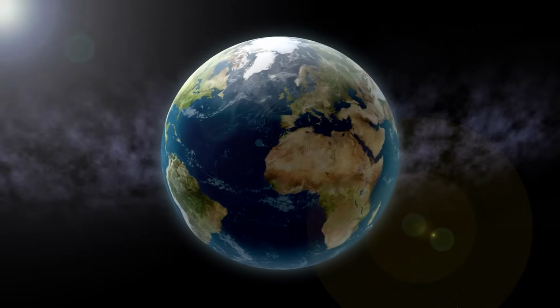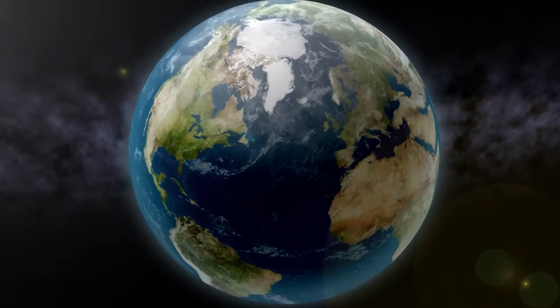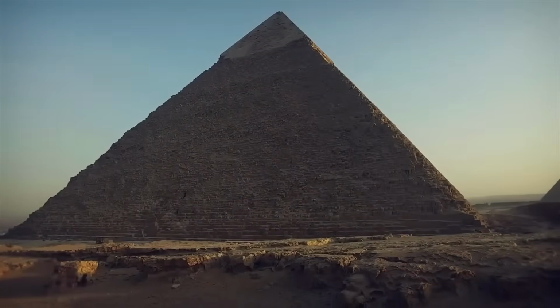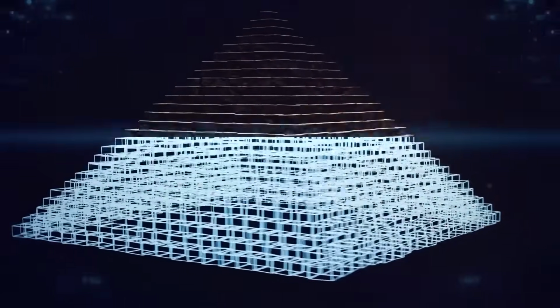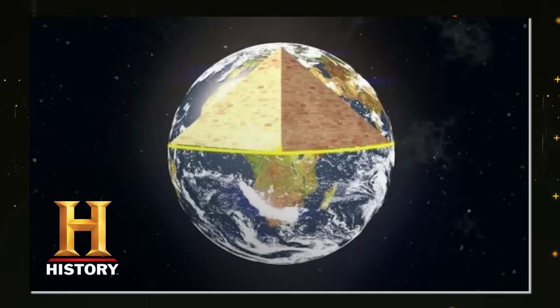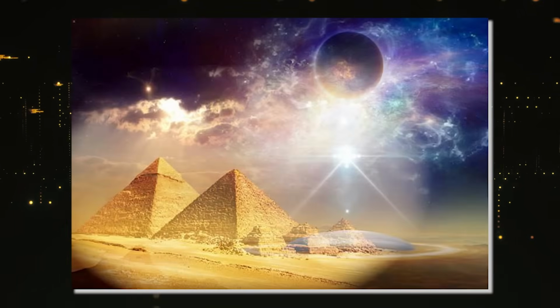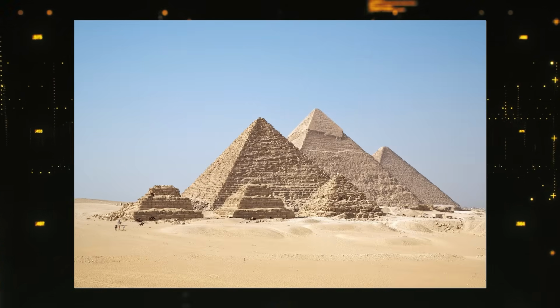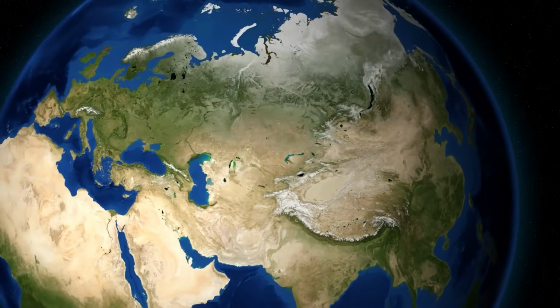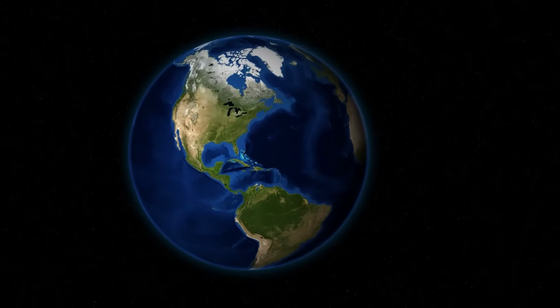But the alignment is just the start of the pyramid's mysteries. Here is where it gets even stranger. The dimensions of the Great Pyramid seem to encode the size of the Earth itself. If you multiply the height of the pyramid by 43,200, you get the polar radius of the Earth. Similarly, if you multiply the base perimeter by 43,200, you get the equatorial circumference of the Earth. This isn't a coincidence. The number 43,200 is significant because it comes from the precession of the Earth's axis.